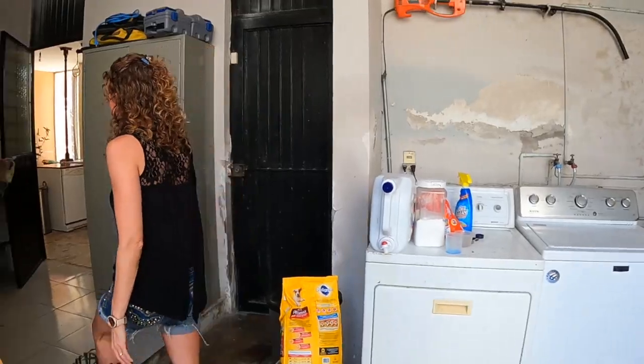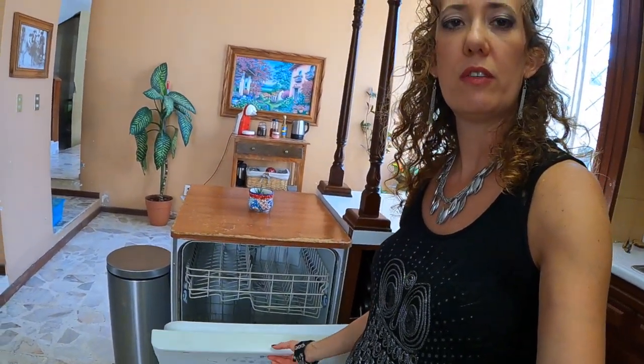Let's go this way. So this right here is an external dishwasher. It's almost unheard of to have a dishwasher in Mexico. Most Mexicans don't even know what to do with them. You never see them in any houses. This one here we brought down from the States when we moved here, and it was amazing, but it broke a few years ago and we're not able to get the parts that we need, so we're back to washing dishes the old-fashioned way. Well, my kids are back to washing dishes the old-fashioned way.